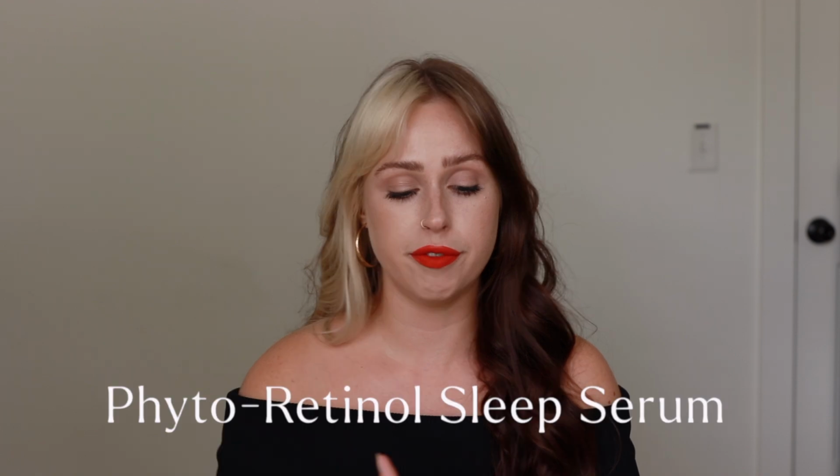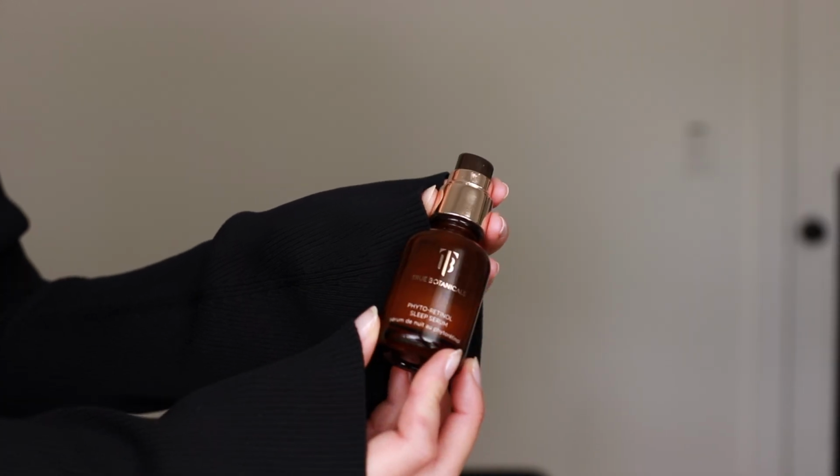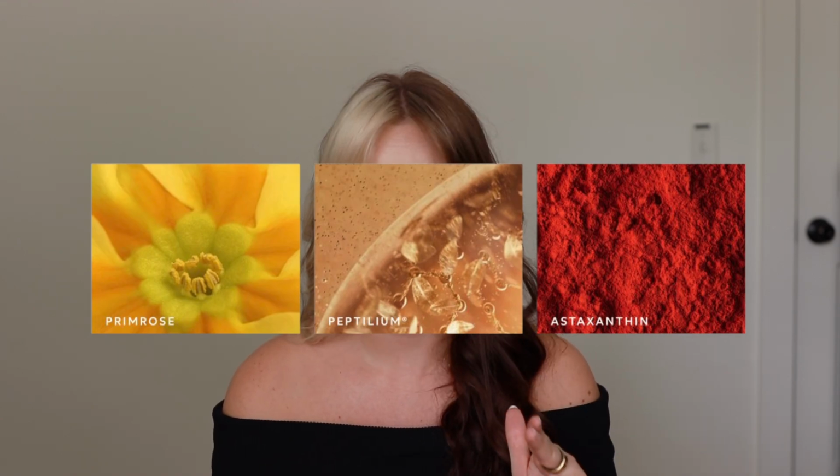Next, we have the Phyto Retinol Sleep Serum. This is what the bottle looks like. See, I have just the tiniest product left. I think I've been using this for maybe 6 months. This is $90 and it has primrose, it has peptilium, and then it has astaxanthin. I don't speak English, don't ask me.